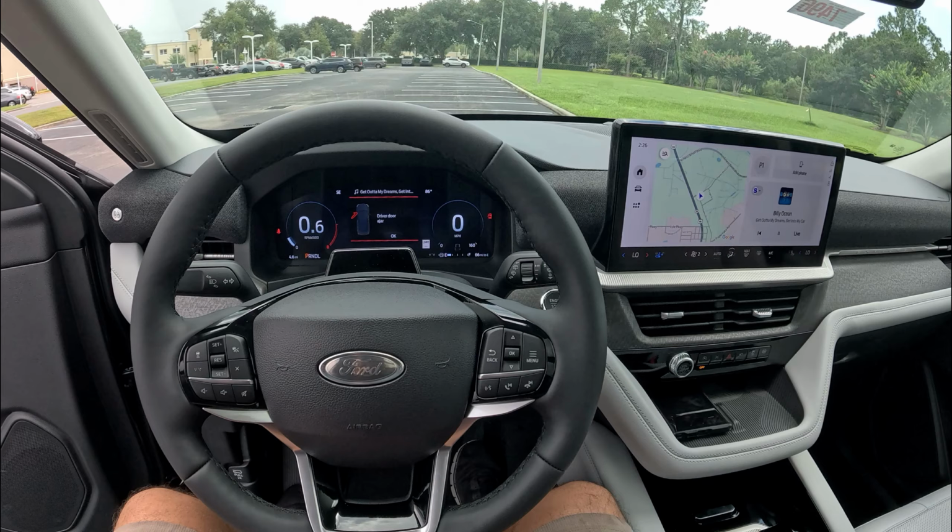For this one here that we have, there's also a little bit of difference here. We have no Explorer name here on the front of the hood. Usually the Active that I've done before and the ST-Line have the Ford Explorer name right here, but this one does not have it. Kind of gives a little cleaner look to this front end, but I really like the way this one, especially in this Agate Black, really looks good with all these aluminum accents.